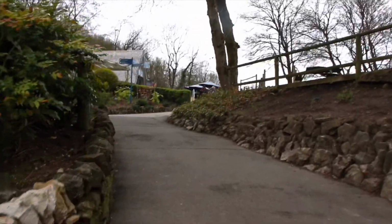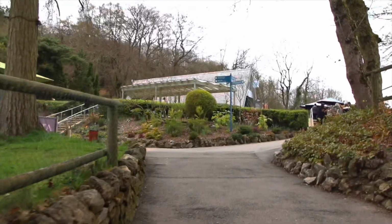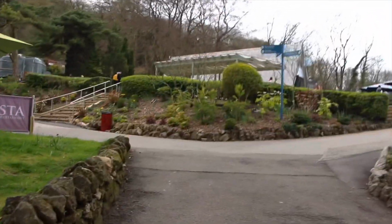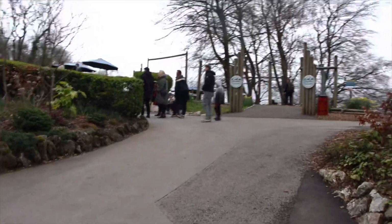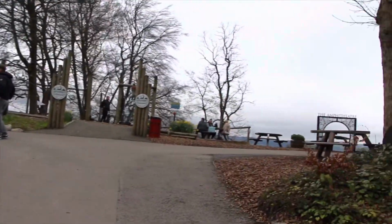There's a small pathway next to the gift shop and the ice cream parlor that will lead you straight up, and when you go up, there's a cave that you can visit as well. We definitely went inside the cave, and I'll show you the inside of the cave in a while. There's a steeper pathway that will lead you to the cave, but we took the easier one.